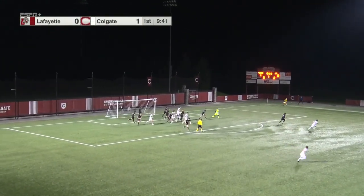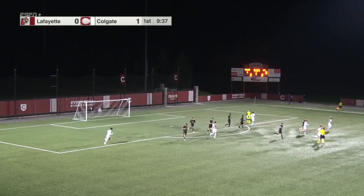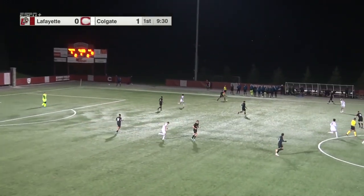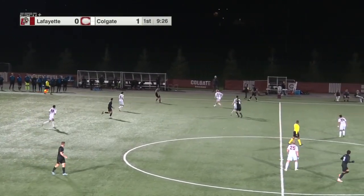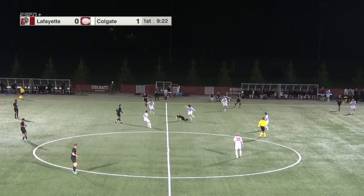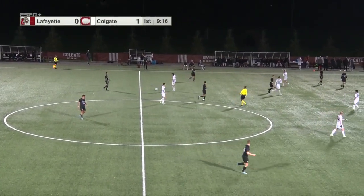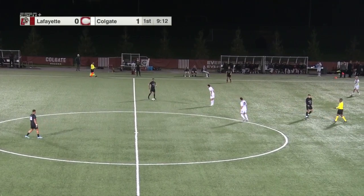Ball towards the back post and reaching out for it, Sutton deciding to deal with it himself. Under 10 to go here in the first half. Colgate 1, Lafayette 0. Challenge from behind and a whistle. Corey not exactly on the same page as the referee as to having that whistle go.